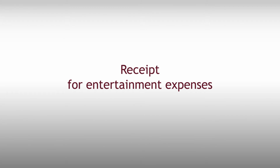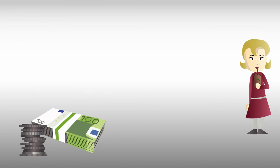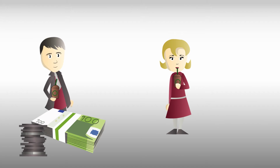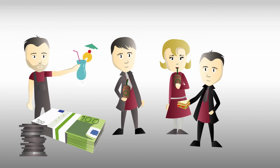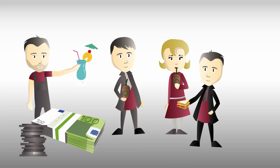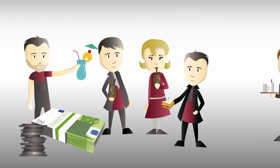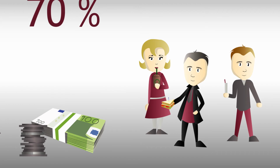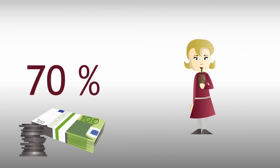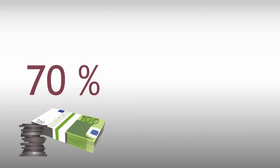Receipt for entertainment expenses. Expenses related to the entertainment of business associates are only deductible as business expenses, provided it is a business occasion that gives rise to the entertainment and the expenses are reasonable. It does not change the business-related nature of the occasion if those entertained also include employees of the company offering the hospitality. 70% of such expenses are deductible as business expenses.